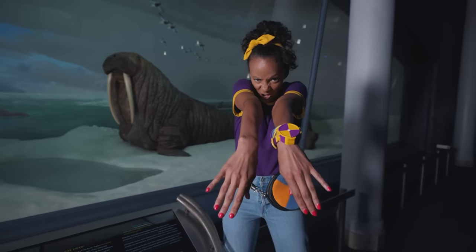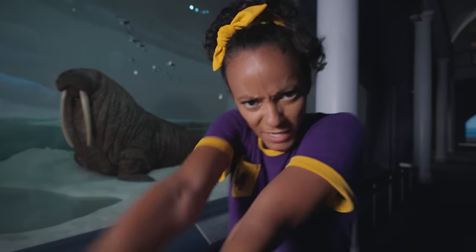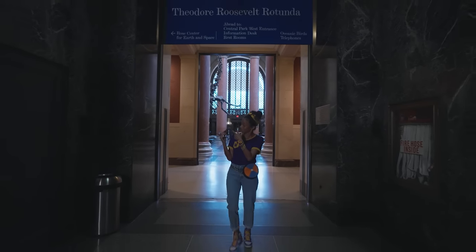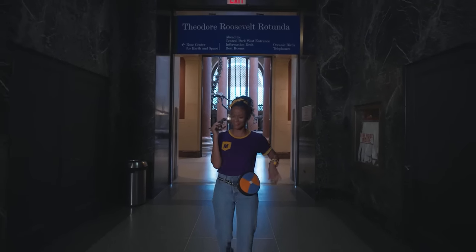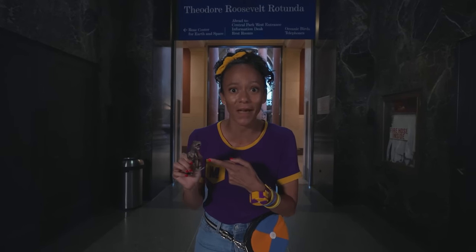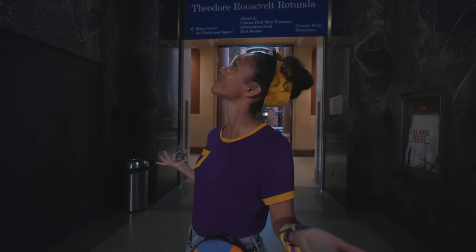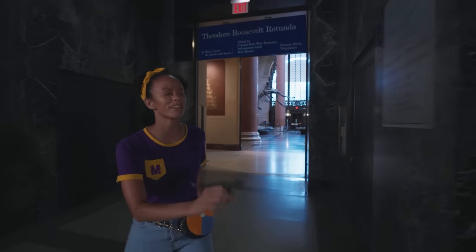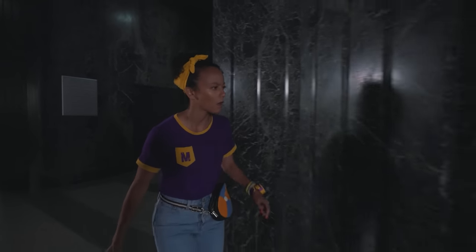Let's keep looking for the T-Rex. Walrus out. Wow, you're so funny. That's why you're my favorite. That is why you are my favorite dinosaur. Oh, hey. I'm still trying to find the T-Rex, but I don't see any dinosaurs anywhere. Let's keep looking over here. Maybe we can find something.